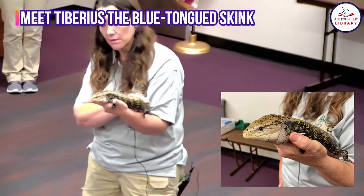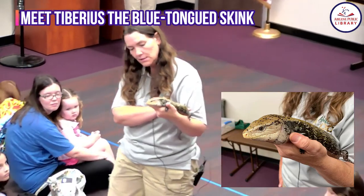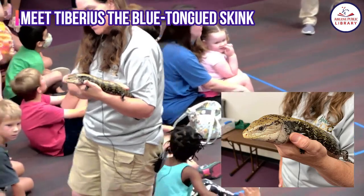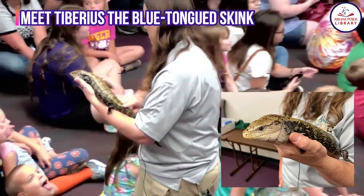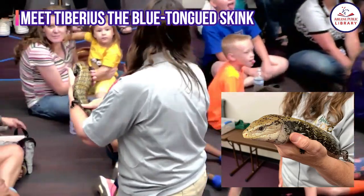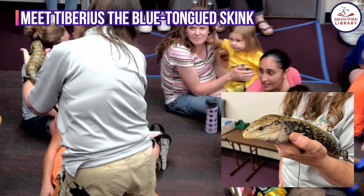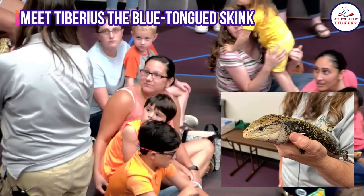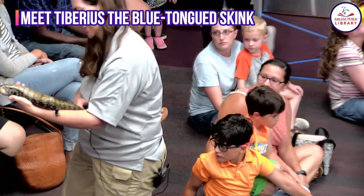Now, as he comes around, he might be sticking out his tongue to figure out what's going on. Remember, it's blue. What color is your tongue? Red. Let me see. Stick out your tongue. She is a blue tongue. They can see out. Good job. Yeah, some zoos have it one way, but not at ours.